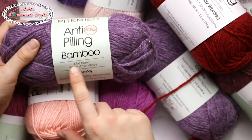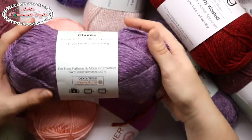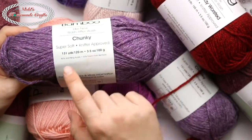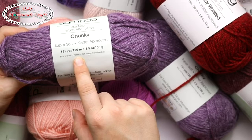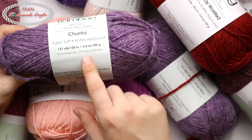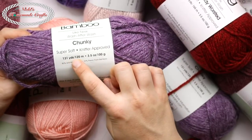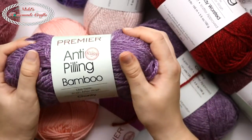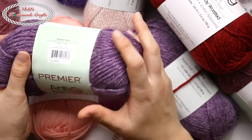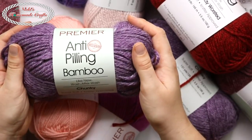And then they have another amazing version out there. It's called the Anti-Pilling Bamboo. It's a chunky yarn, the same style, again anti-pilling, but it's a bulky yarn. It has 80% anti-pilling acrylic, again has the special fiber in it that doesn't create any pilling. And then it has 20% rayon from bamboo. It has 131 yards and 3.5 ounces. This bamboo is so amazingly soft. Seriously, I don't think I've ever touched something this soft. It is really nice and fluffy. I really, really like it.